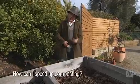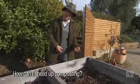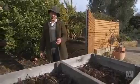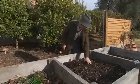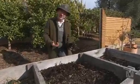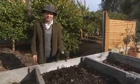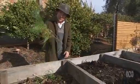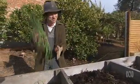How do you speed up the composting process? Well, many people add nitrogen in the form of blood and bone, comfrey leaves, even coffee grounds. But the best way is to tend your compost bins. If it's too wet, give it a turn. Get a bit of air in there. If it's too dry, add water. Alternatively, if there's too much green, add a bit of brown. And if there's too much brown, add a bit of green.